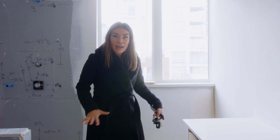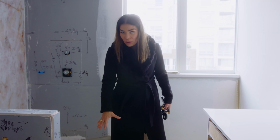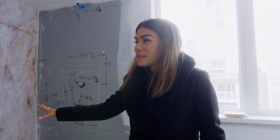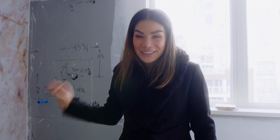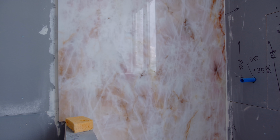I am loving the idea of all these different textures kind of speaking to each other with the reverse fluting, white cabinet, the marble floor, and then look at how special this is. This is a pink quartz that has just been installed in the shower, and you can see one panel right now, and it looks so, so good. Oh my God, this master bathroom is gonna look so good.